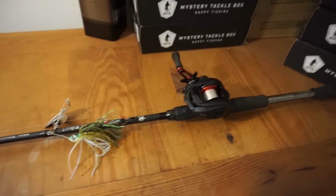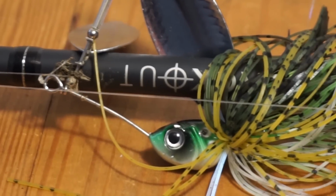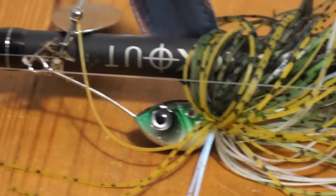By far my favorite rod that I've ever had in my life. Definitely a cool looking rod as well. There's a print in the back, I honestly don't know what it is, but it looks awesome.